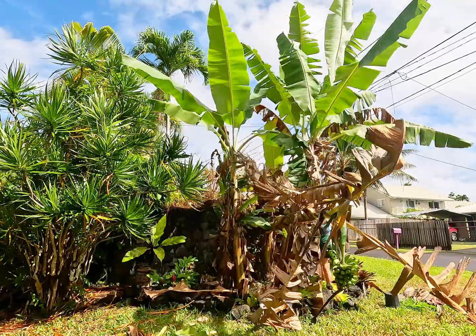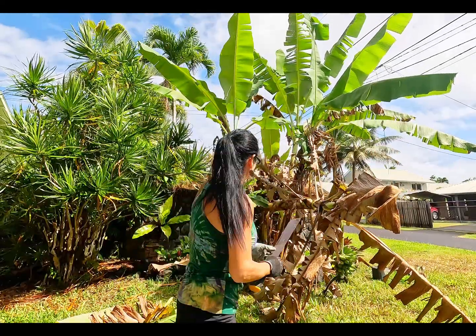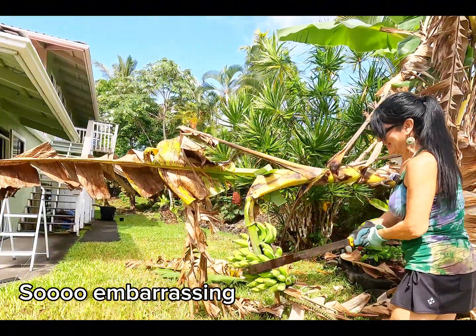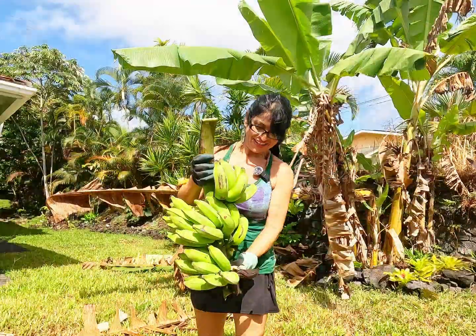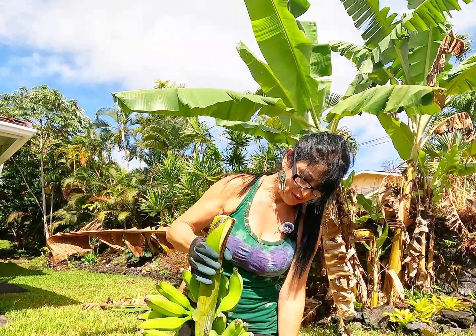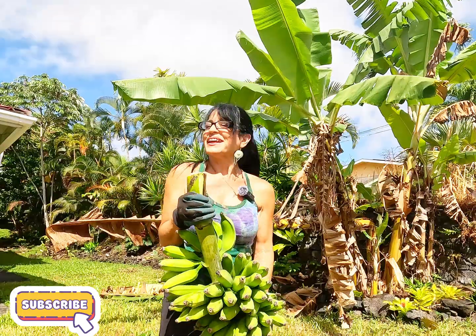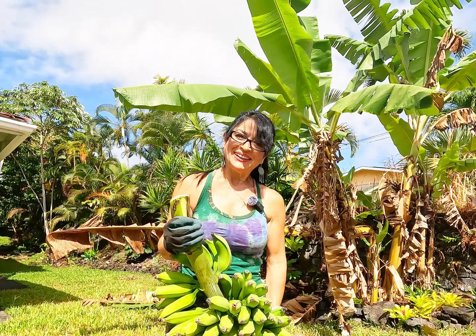All right. Yay! It worked! I wanted to bring it down gently, not a big whop. And it looked like I did it. Oh, wrong side. Oh, I got it. So for the most part, it looks undamaged and good. Look at all these bananas. I gotta share it with all the neighbors. Thank you, thank you. I'm so grateful, sending my gratitude to the Aina.